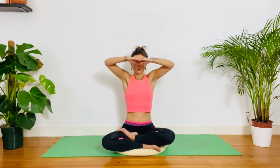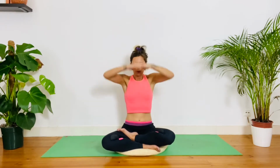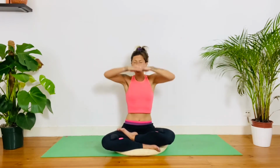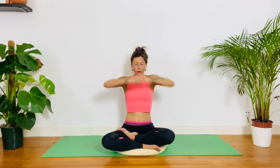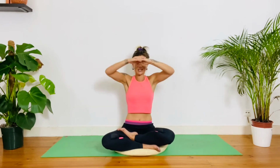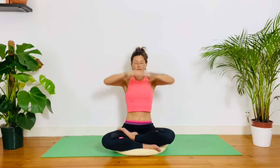Halfway, keep going. If you need to go a little slower, just work with your own intuition, your own inner body guide. Last few rounds, stay focused, eyes are closed. And release. Release the hands to the knees. Keep the eyes closed down. Soften the arms, relax them.